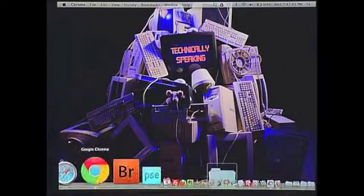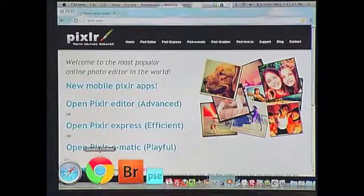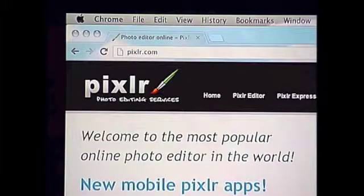Okay, well, let's go to the website then. Let's go to the website. I've got it saved here. What we're looking at is a website called Pixlr.com. If that's a little hard to remember, what pixels are, if you picture a television screen, maybe even an old one, and all the little dots that make up a picture, those are all called pixels. So they call this Pixlr.com.